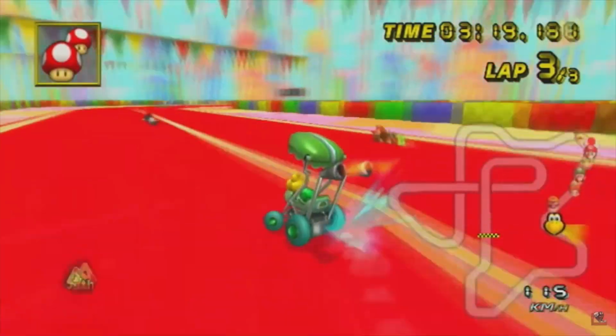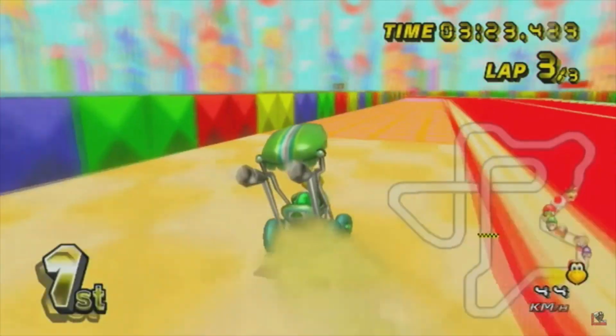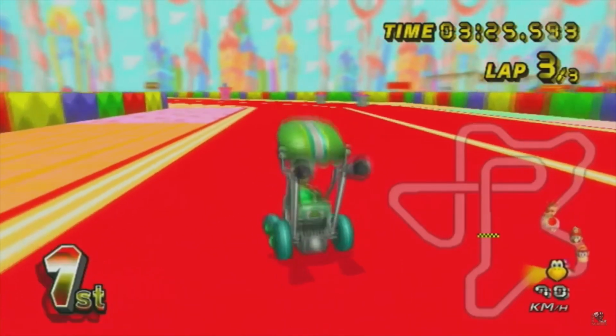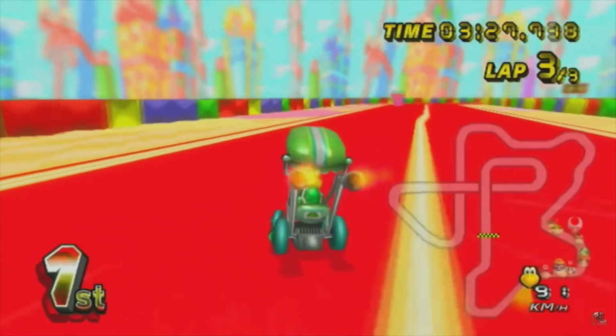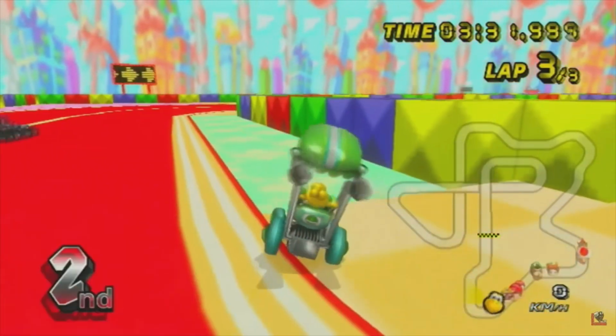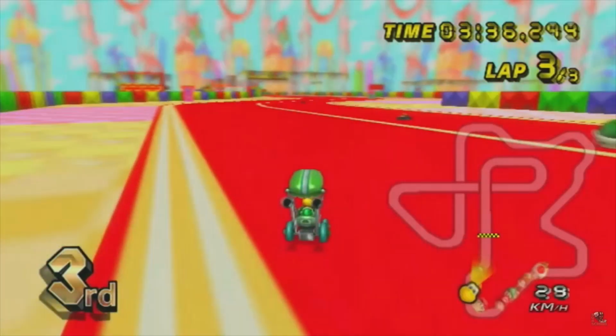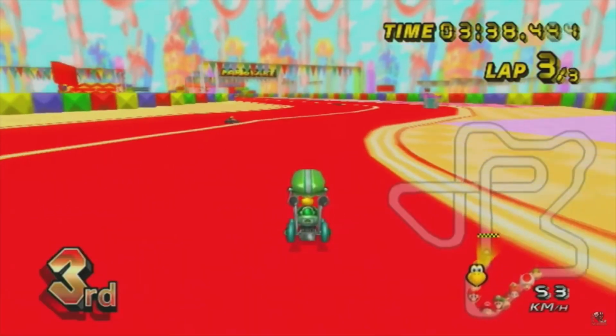Ooh, mushroom. That's gonna help you. You bastard. Did he really? Shoot, I couldn't use my last one without messing up my drift. But I was in first, so that's good. No! Oh no, my... No! Oh my goodness. Help me out! Come on! Oh, what the hell?